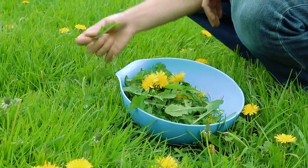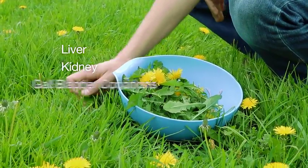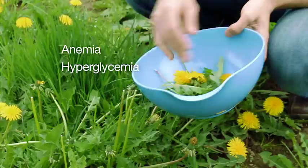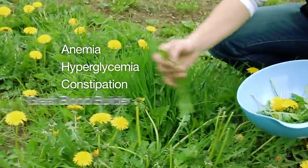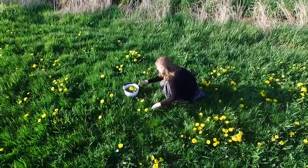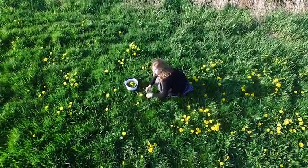The dandelion has been known to help liver, kidney, and gallbladder conditions. It can also help with anemia, hyperglycemia, constipation, and it acts as a great blood builder. So the next time you see a field of dandelions, consider picking a few to bring home for a new recipe.